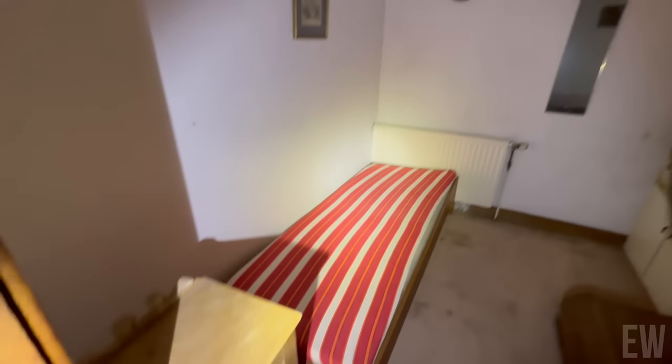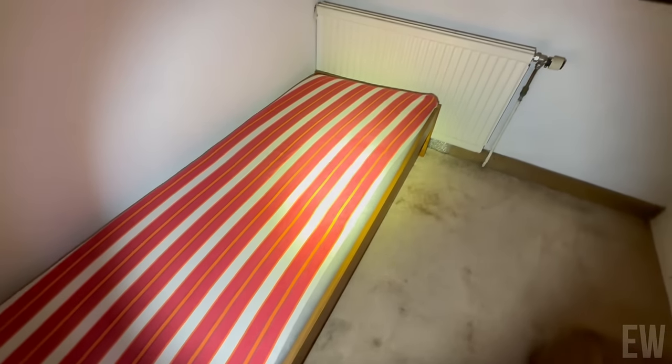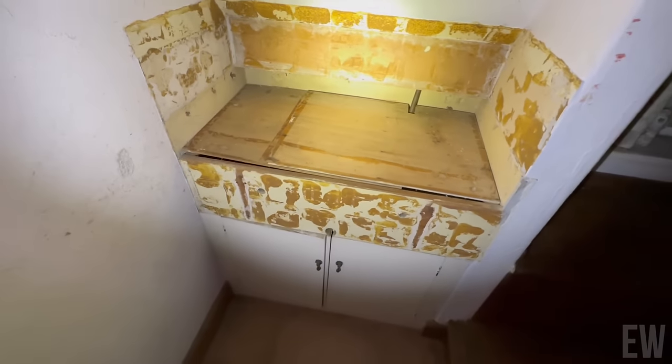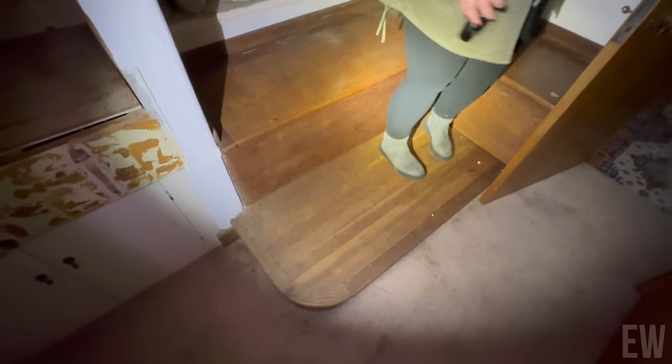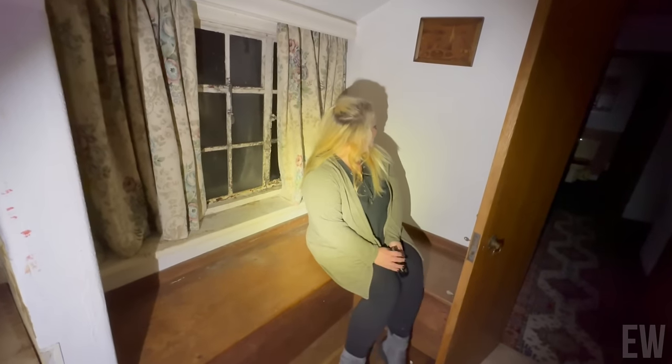Right, and then the final room of the house. What's in there? Nothing. So just like a little sofa bed type thing. I reckon this was a bathroom, you know. This looks like an old bathroom. What's this? Like a little podium type. What's all that about then? This is kind of nice, isn't it? Yeah, it's so nice.